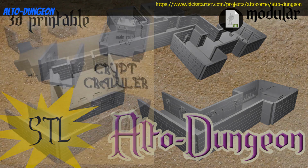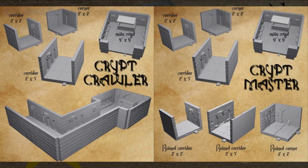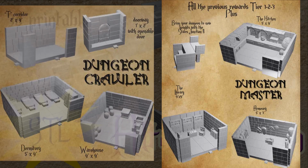Alto-Dungeon, printable dungeon tiles by Alto Corno of Italy, their 1st Kickstarter campaign. This set is divided into 4 sections you see here, with the last containing the first 3. You can get any of these sets individually, the 4th being all together. This campaign ends on October 23rd, with rewards expected in January.